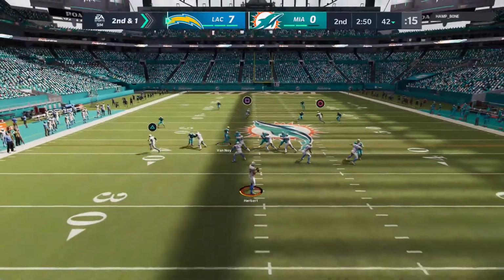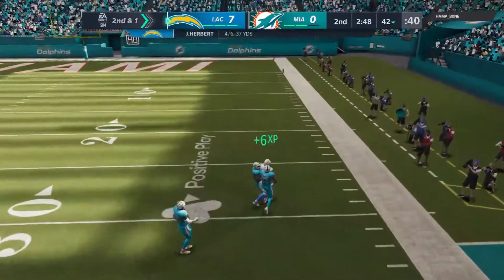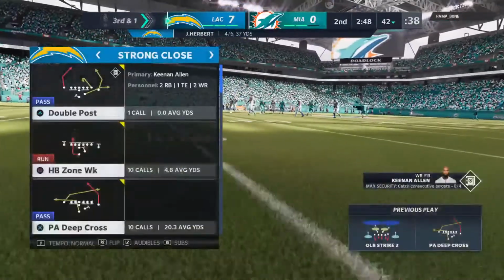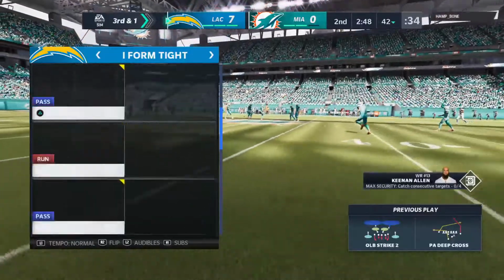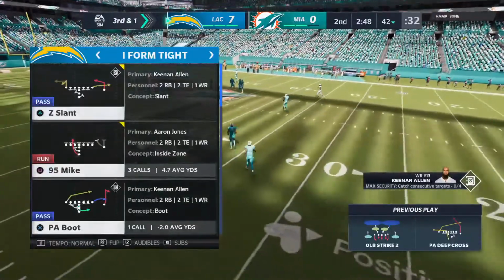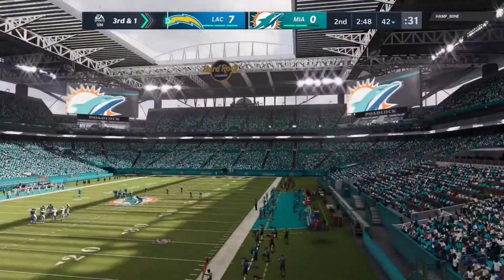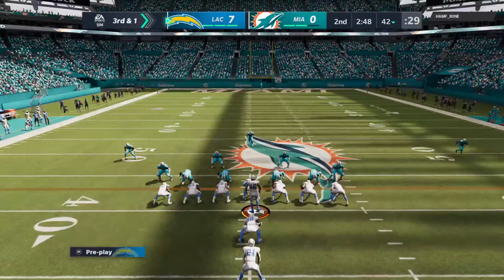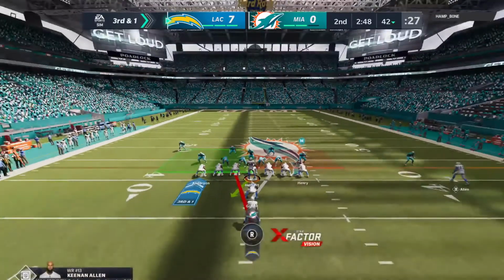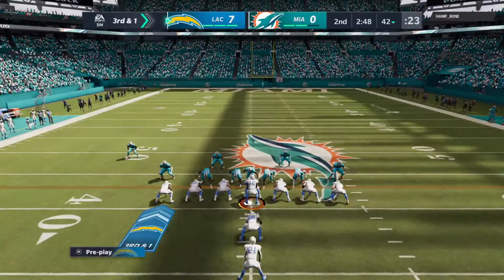Justin Herbert looking to throw on second down. And that is incomplete. He was looking for the Pro Bowl wideout Keenan Allen there. And it's 3rd and short. If you're going to take a shot downfield, 2nd and 1's a perfect time to do it. You figure you're going to be in heavy run defense, you should have good windows to throw it downfield. Now, it looked like there was something there right after the snap, but the defense able to recover. They tried to throw on second down, unsuccessful. Now it's 3rd and 1.